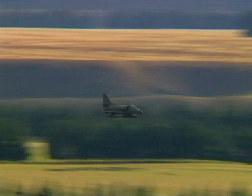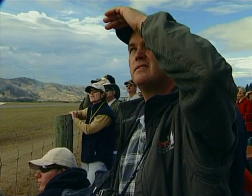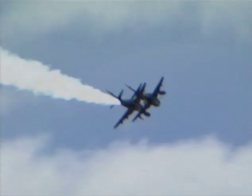First up, the A4 Skyhawks from 75 Squadron of the Royal New Zealand Air Force. The first two Skyhawks arrived at the Royal New Zealand Air Force in 1970. 30 years and several complete major upgrades later, Skyhawks are still New Zealand's frontline combat aircraft. Air-to-air refueling is common enough in the world's air forces, but it took the RNZAF to turn it into an aerobatic manoeuvre.